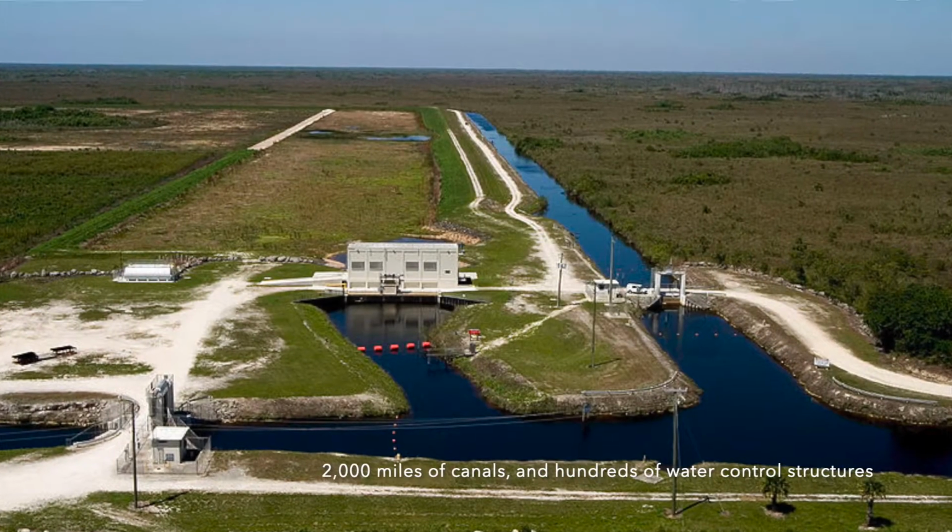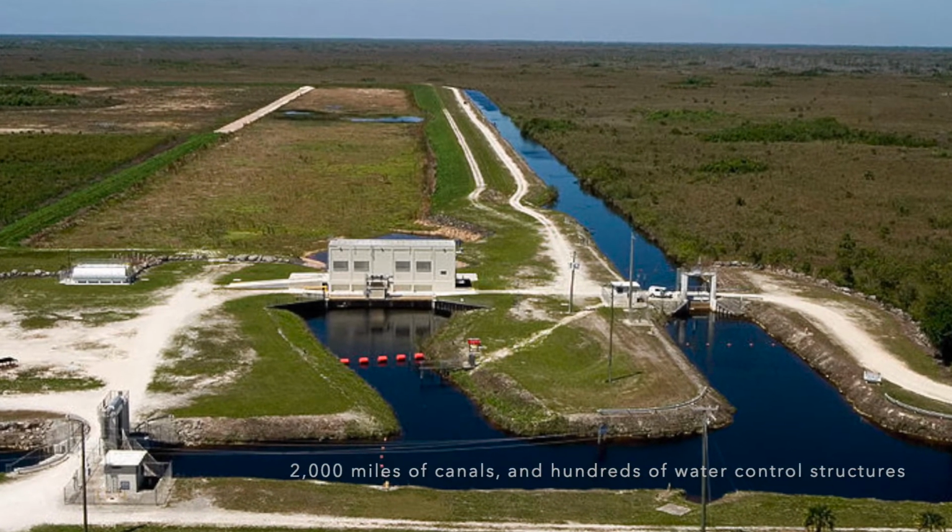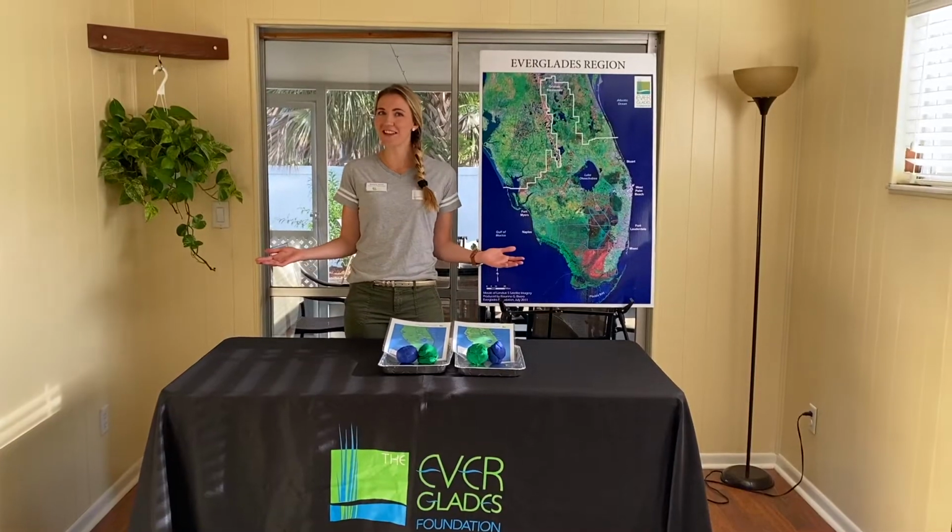Today, all water movement in the Everglades, except for local rainfall, is controlled by water managers who are responsible for more than 2,000 miles of canals and hundreds of water control structures like pumps and gates that control the flow of water, sometimes in a very different way than naturally. So where does that leave us now?